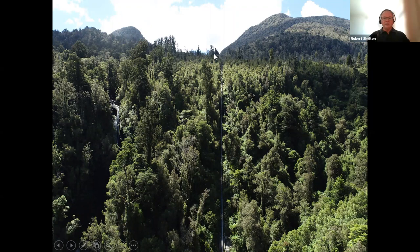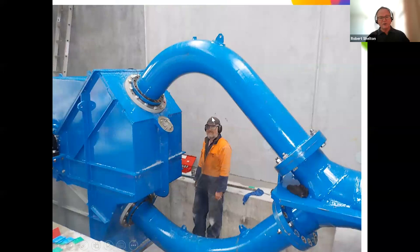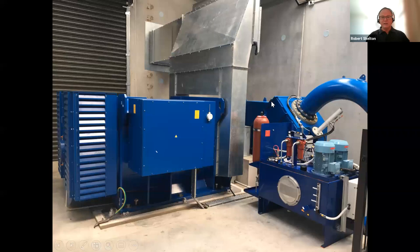Inside the powerhouse, we have a man by the name of Russell Peoples in this photo. I don't know if Russell's watching today, but sorry if you are, Russell. Here is the bifurcation of the branches into the twin jet horizontal Pelton turbine for this scheme. And an overview of the equipment inside the powerhouse. You can see it's quite compact. Again, a Morelli generator generating at 690 volts.